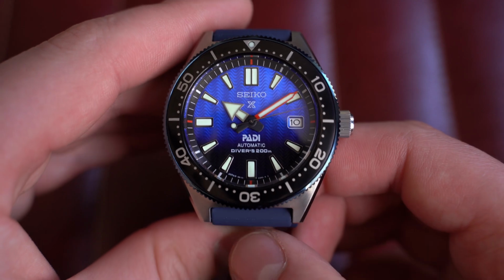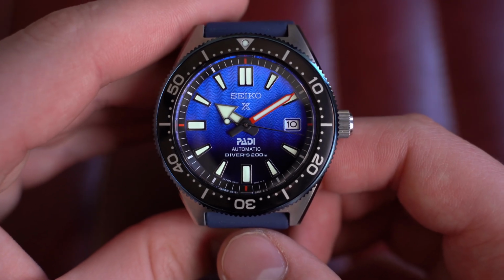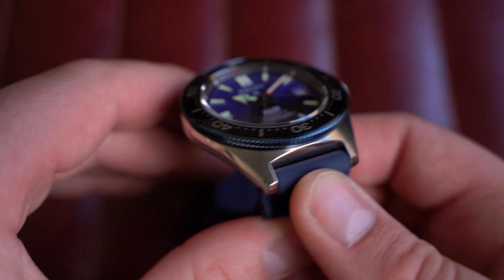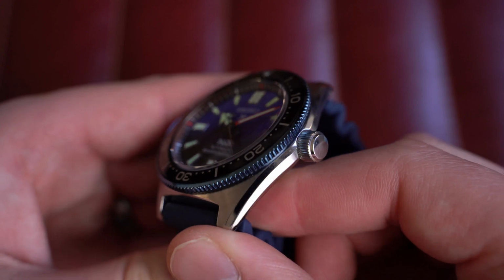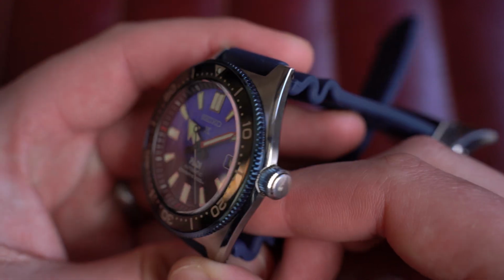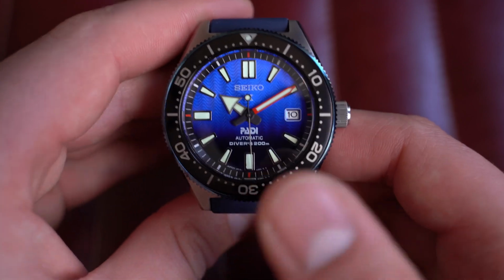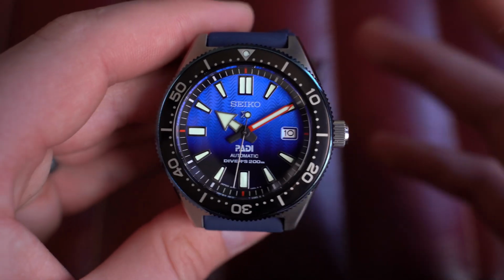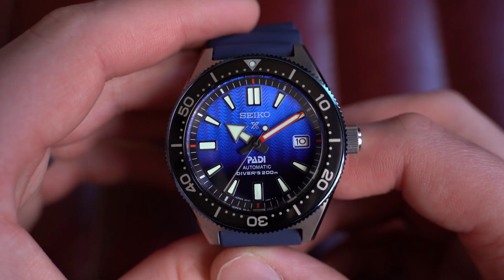You have a very nice red second hand and red highlights throughout, which again really pop against the blue. It's a really nice design, this one, and the bezel is what I really, really like. You have this blue steel effect around the outside, which again, that little pop of blue against the blue of the dial with the black of the bezel and the black of the dial as well, it all just pairs so nicely and creates a nice package. I really like this one, so let's show this one on wrist and talk dimensions.